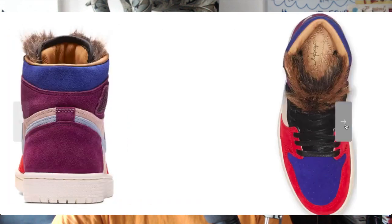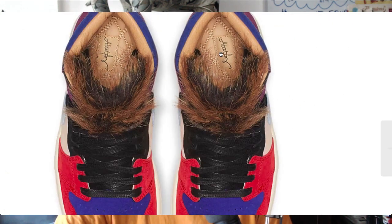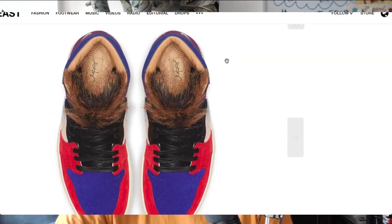But yeah, a really nice collaboration, I think. She did a really good job. She's got a little signature here on the inside. It must be nuts, man, for a girl like her, an influencer that's always been wearing Jordan type shoes, to get a collaboration with Jordan.